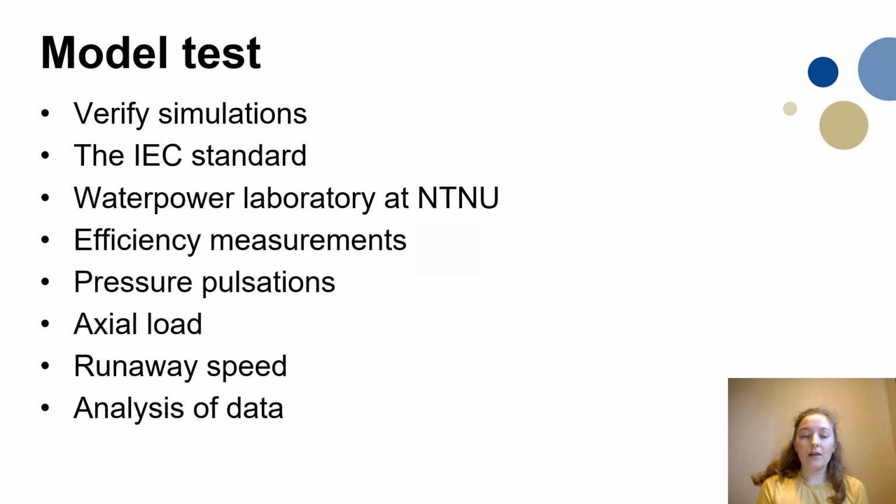The model test has to be in accordance with the IEC standard to have it accepted. The test will take place in the Water Power Laboratory at NTNU, where we have our own Francis rig that I will show you later in the presentation. In the model test, measurements regarding efficiency, pressure pulsations, axial load, and runaway speed will be included. And after the test is done, the data has to be analyzed.